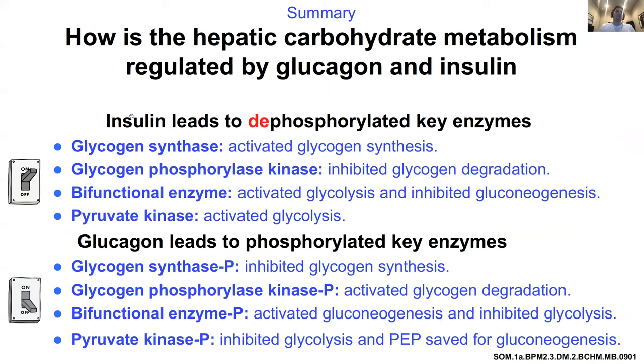Here's more of the same. Remember, we said insulin is dephosphorylated. That means it's on. So these are your players on the team here, right? When these are on, they're dephosphorylated. Vanessa had a great point. When this is on, up, on means D, right? So the arrow, the D is up. So it's on. So we're dephosphorylated, right? And then glucagon is off, so it's the phosphorylated phase. So the P is for phosphorylated, and insulin is D.